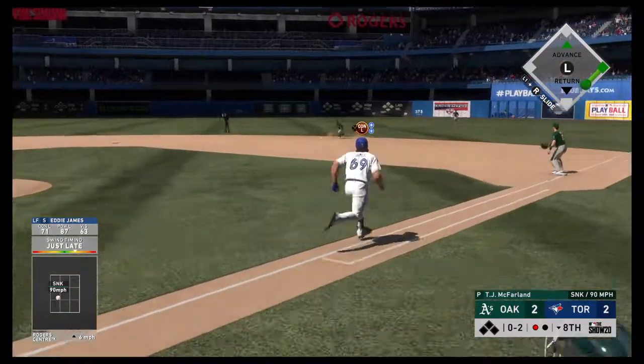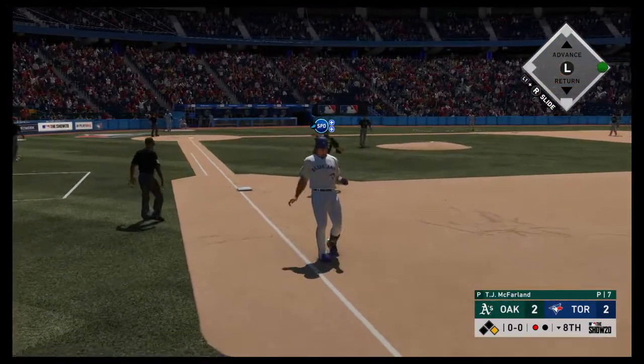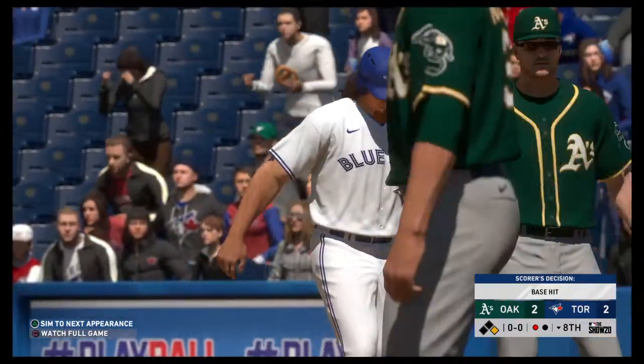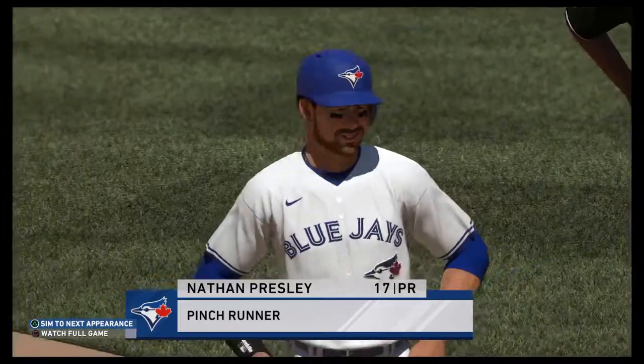A dive, and he knocks it down. Throw will not be in time at first. A good effort that time, but not enough to prevent them from getting a one-out base runner. Time is called, and we'll have a pinch runner at first for the pitcher. That'll be a wise decision.